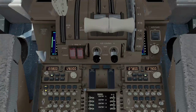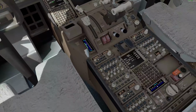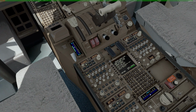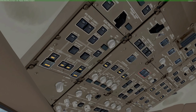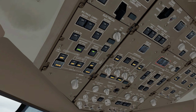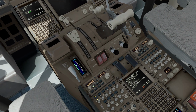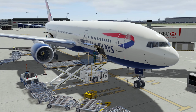I think we're good with the doors. Yep. Let's open it up. And I need to go to set wheel chocks, request ground power, and release the parking brake. And the hydraulics can go off now. External power on. AP off. Would it bring the air conditioning unit? I don't know. But it would be nice if it did.